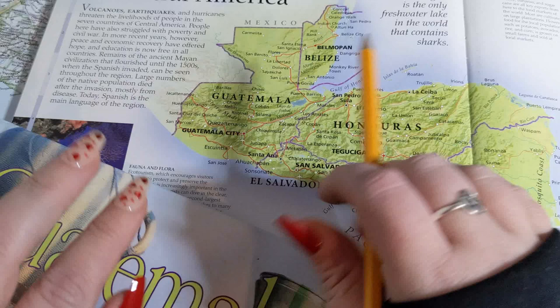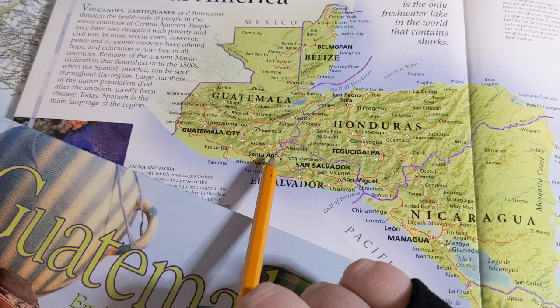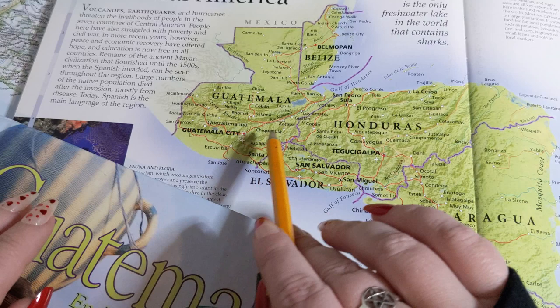Guatemala City, as you can see, is right in the middle of these huge, beautiful mountains. Kind of like how we talked about with El Salvador, my last country, all the major cities are located near volcanoes because that's where the soil is the most fertile. So the city's located within the mountains here.